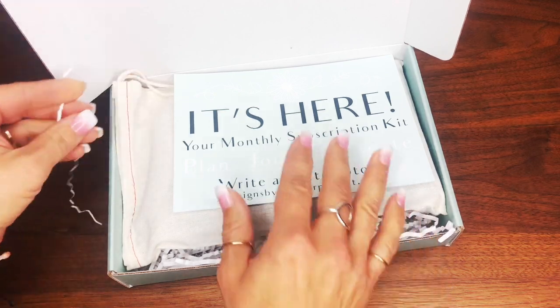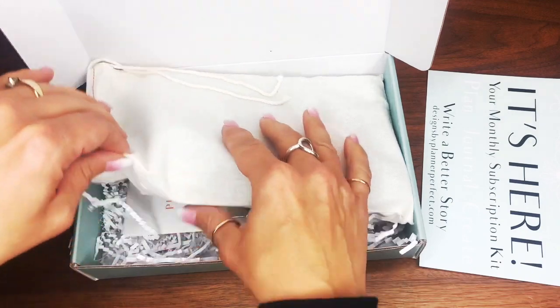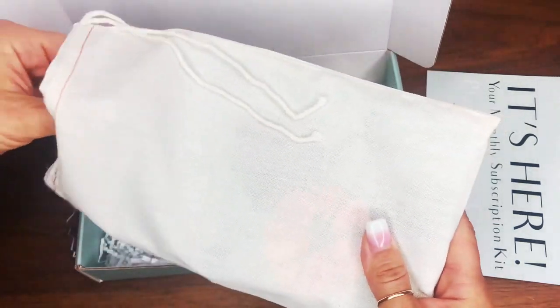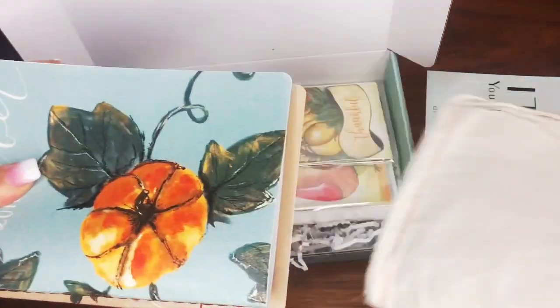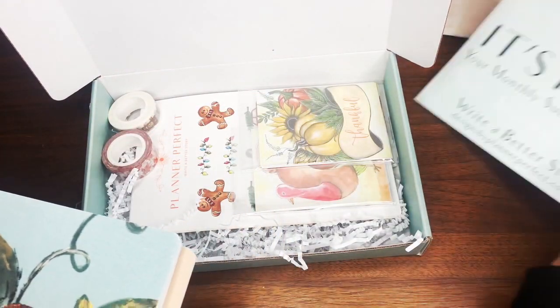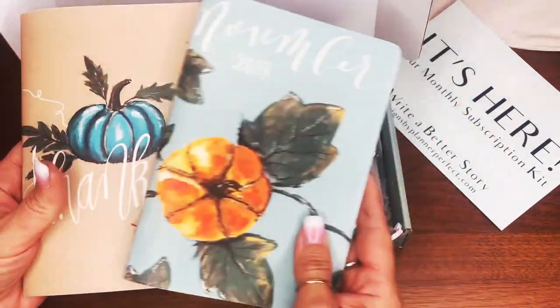So you get a card when you open it up, and your books are nice and protected here in this muslin bag. And for November, this is the B6 size.